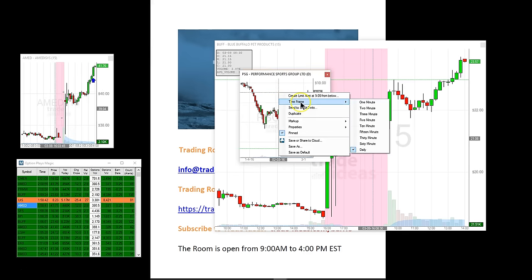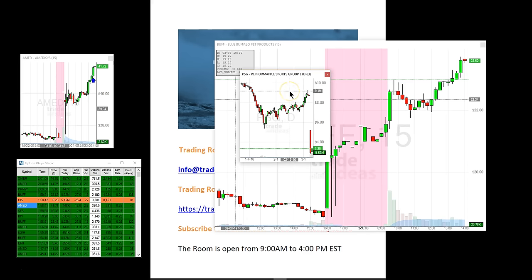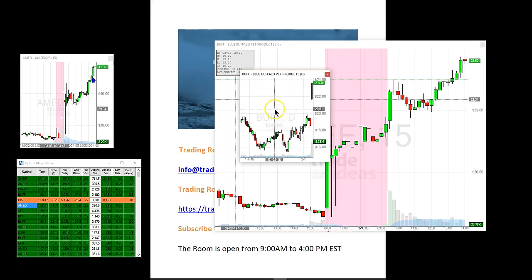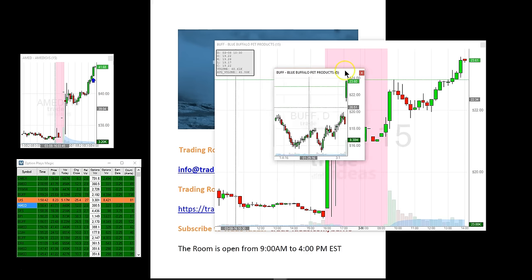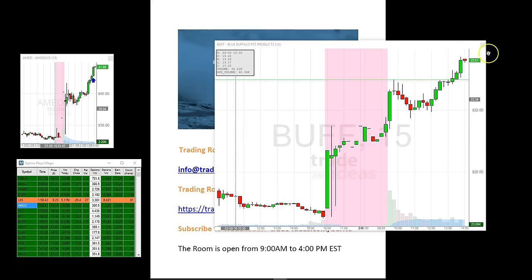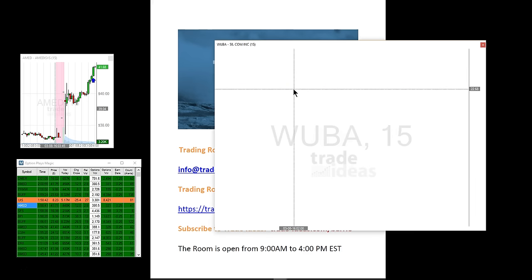Let me just put BUFF on here. Oops, second. Just have to watch BUFF. I don't want it to fall down on me, obviously. Okay, and get rid of the symbol linking. So the symbol linking isn't there. So there's the buff. The other one that was interesting for me was WUBA, WUBA.